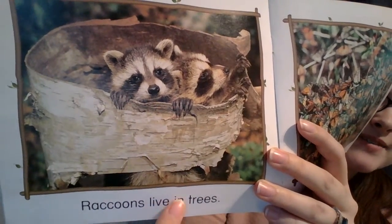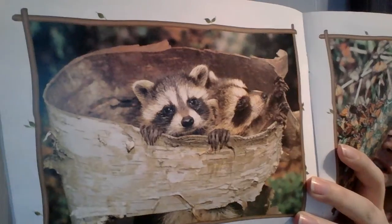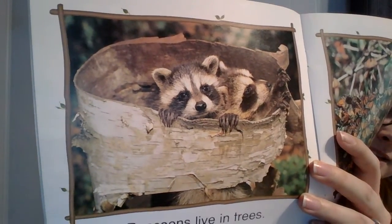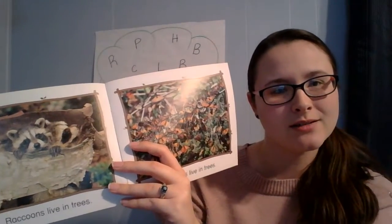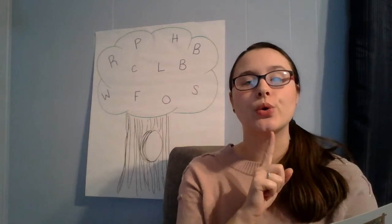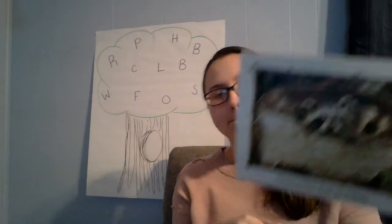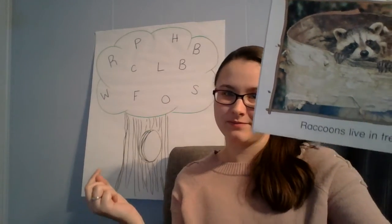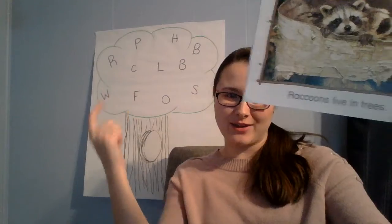Raccoons live in trees. Oh, look at those raccoons. We read a story about a raccoon the other day. Do you remember that story? Raccoon was all alone. You're right. So which letter up here starts raccoon? R. There it is. Raccoon.